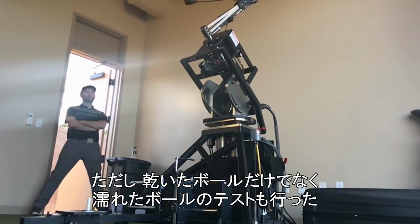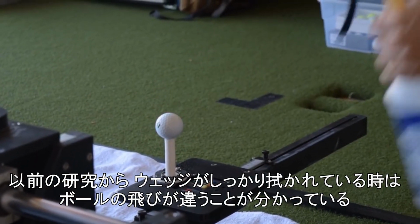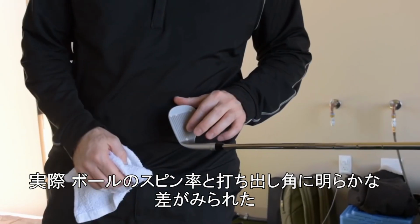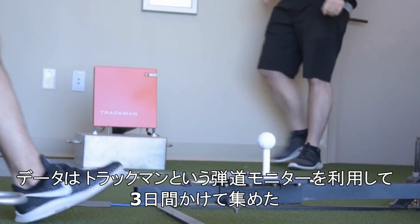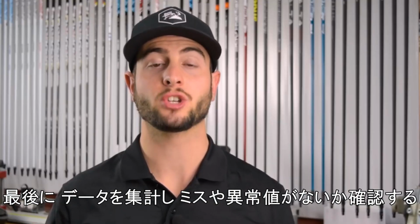However, we tested with wet and dry golf balls. Preliminary research indicates that balls perform differently when wet as opposed to dry off a wedge, with noticeable changes in ball spin and launch angle during our testing. Data was captured using a TrackMan 4 launch monitor system over the course of 3 days. At the conclusion of the test, the data was then aggregated and checked for missing or anomalous results.